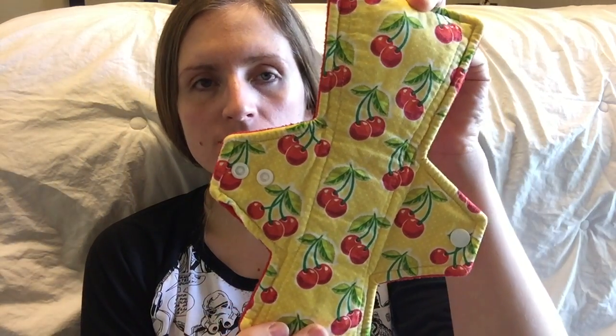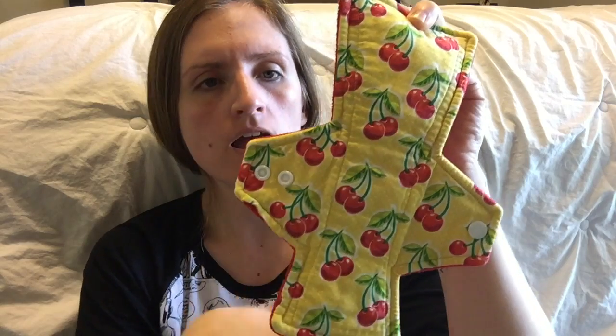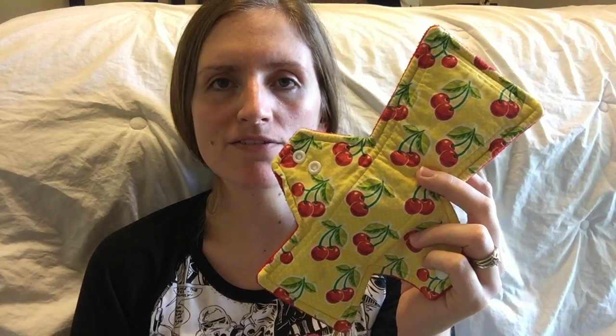And then the real last heavy pad that I have is this one that I made myself. It's an asymmetrical 10-inch. This one does have PUL. This was, I think, the last pad that I ever sewed with PUL at this point. I mean, not to say that I won't sew with PUL, but I like how floppy pads are without PUL, and I found that you don't really need it a lot of times.